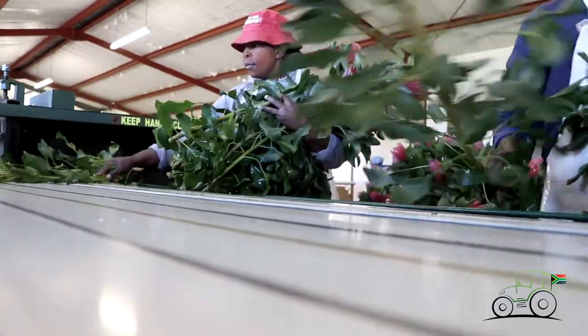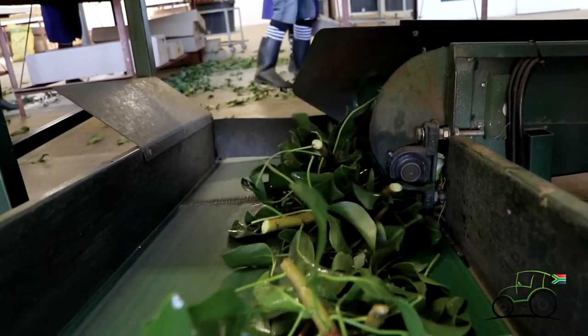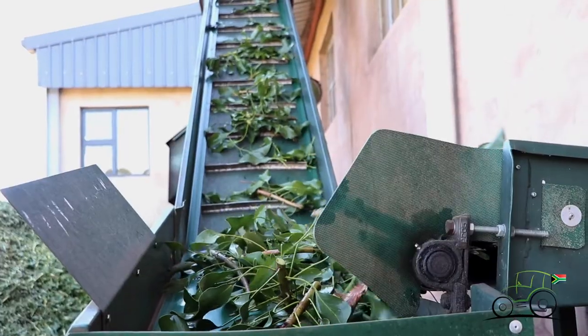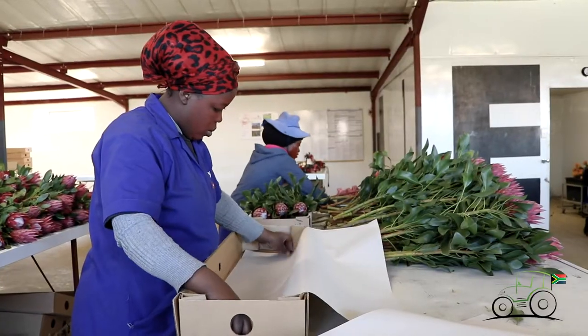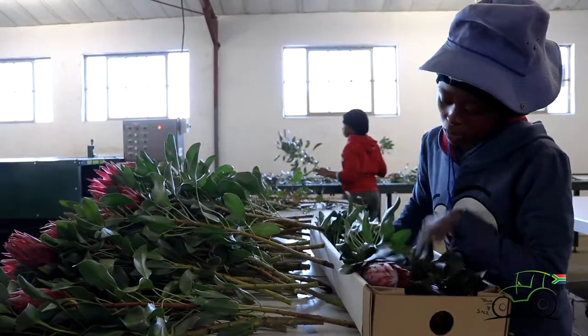This machine here, very simple. All it does is it cuts the flowers to length, and then it strips off the bottom third of leaves. These flowers can then be packed by the staff on the tables here as quickly as possible. The boxes will be closed, and then it's put into the cold room.